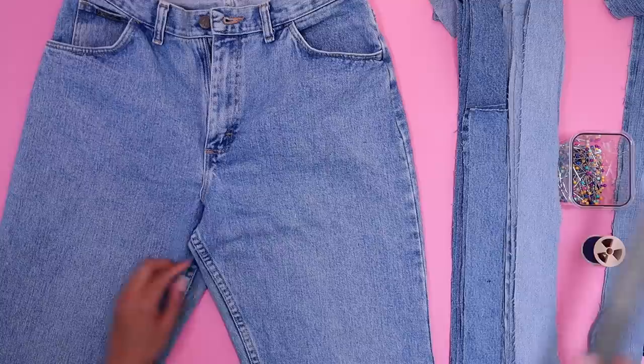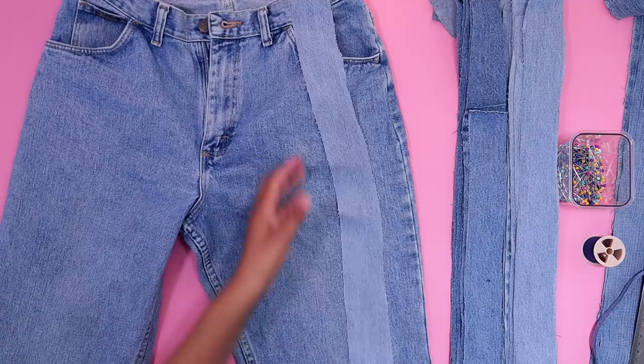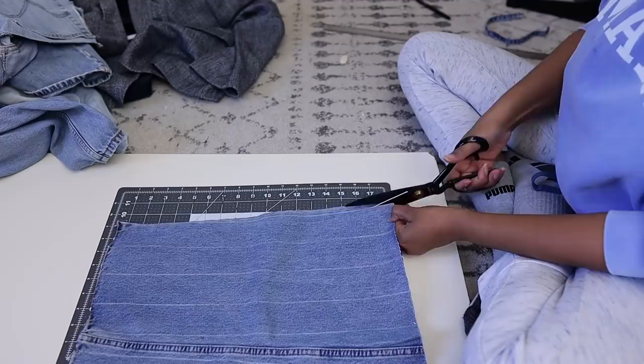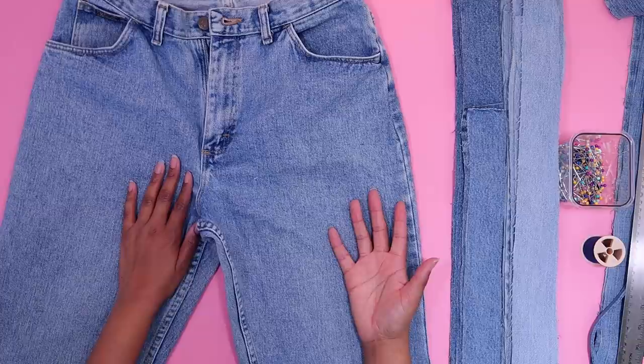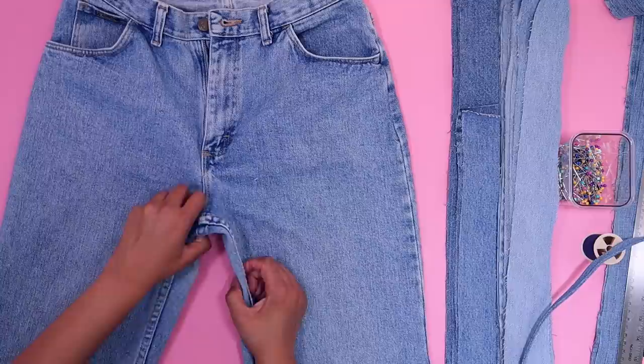All right, so I have my jeans here and I just so happen to have a million strips of denim from another project that I was going to do, but then I decided it was too much, so I decided not to do them. These are 2 inches wide, so I would estimate for your project you'll only need 2 pairs of jeans, especially if you cut off to make shorts and you still have the leg pieces. This is perfect for that. We're going to go ahead and cut our jeans.